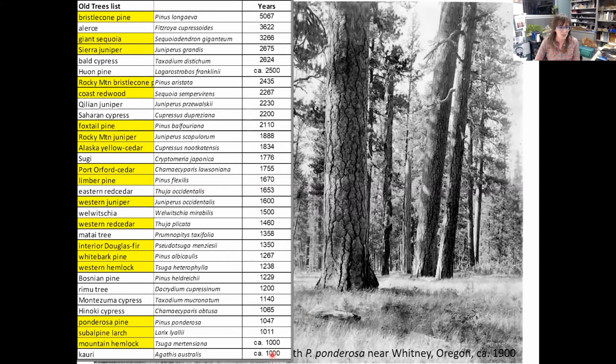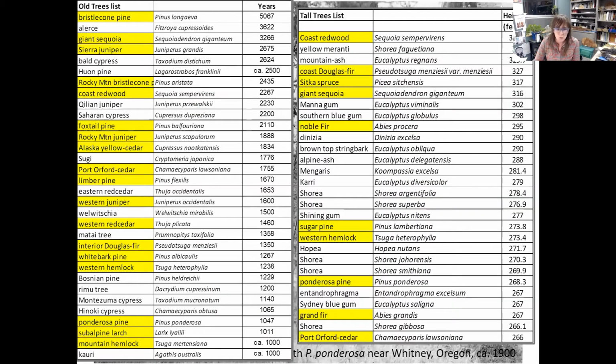You can see this list is all of the trees that are older than 1,000 years. There's nothing magical about that number in particular, but it's a number that humans recognize as really old. So we have really old trees here. We also have super tall trees here. This is another list, and I love compiling lists of numbers and looking at metrics like these. So, our tall trees list.